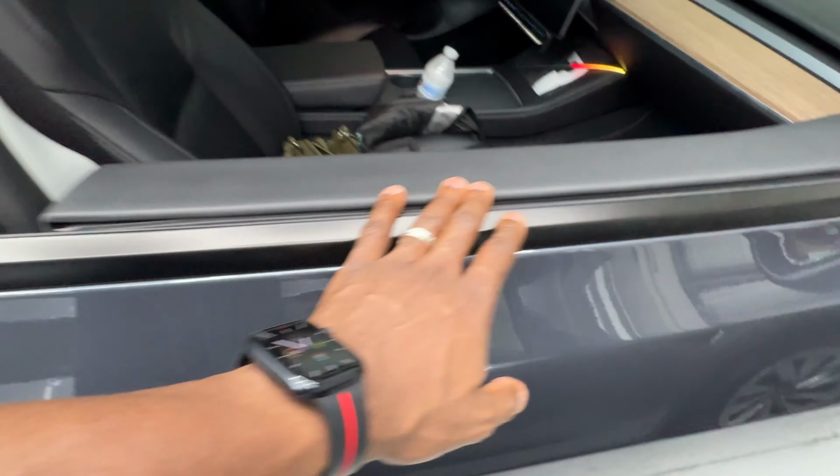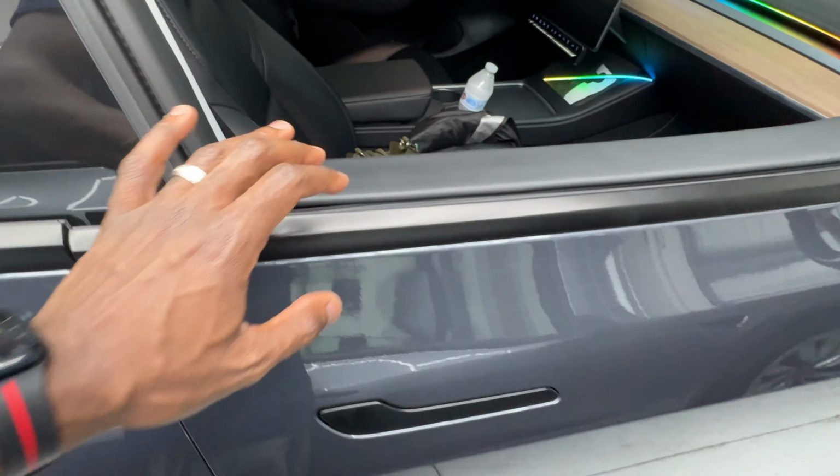So again, this is not quite an Easter egg here. This is more of a difference that we'll talk about at some point. But let's go back to Easter eggs in here.